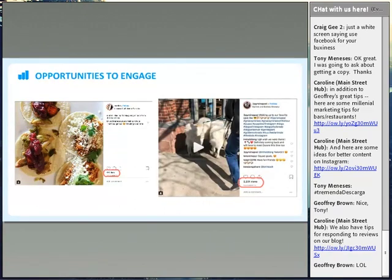So here are some real examples of opportunities to engage. I found these on Instagram where there are a lot of eyeballs. And the first one is a gorgeous photo of tacos that, again, to Jeffrey's point, has me wishing lunch were a little bit sooner. You can see this post got 44 likes and a comment from someone else about drooling over these tacos.